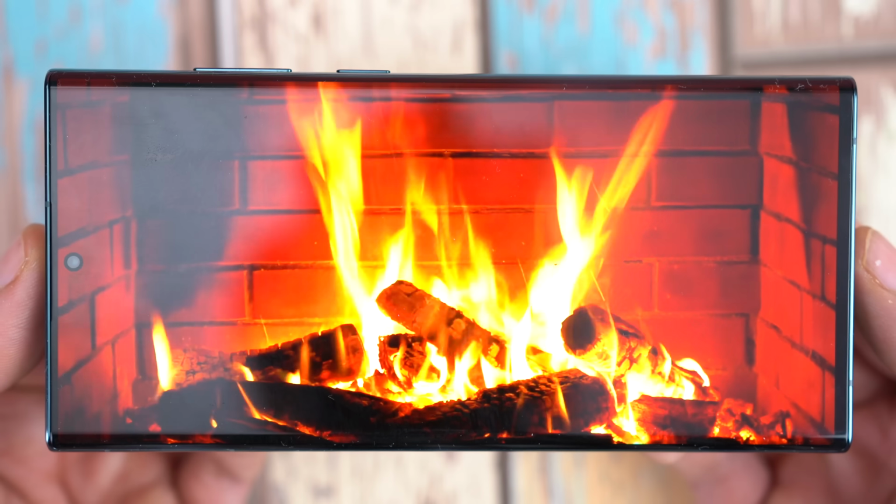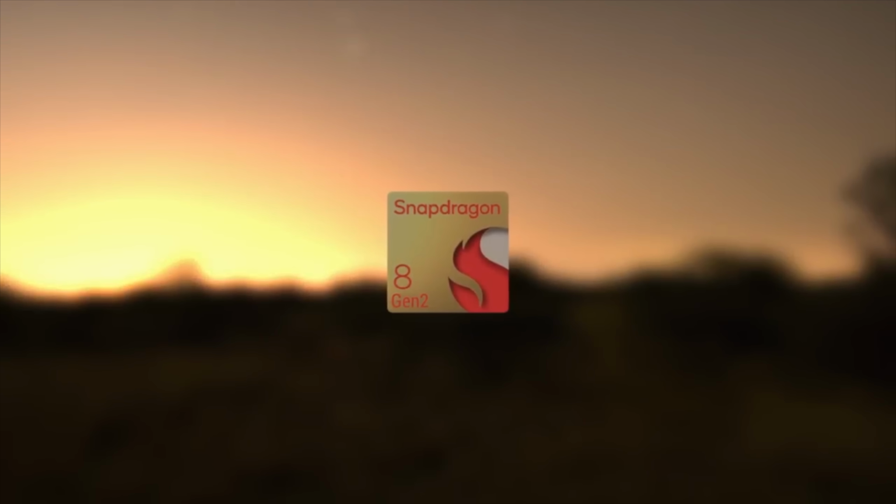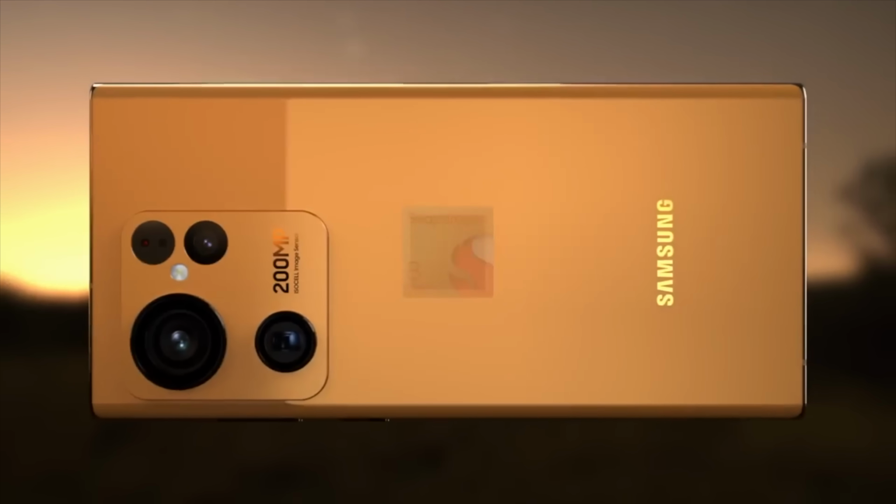The show must go on. I know you guys are just processing the Unpacked, but as I said, the show must go on. And up next is the Samsung Galaxy S23 Ultra, which is going to take the traditional phone form factor to a whole new level.